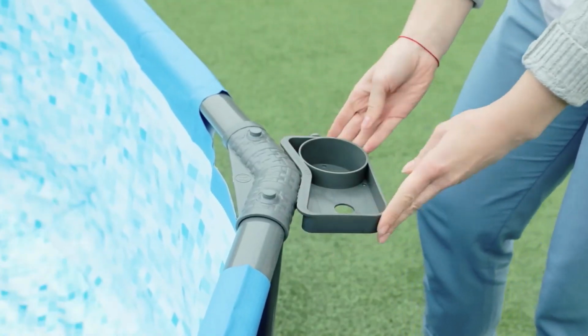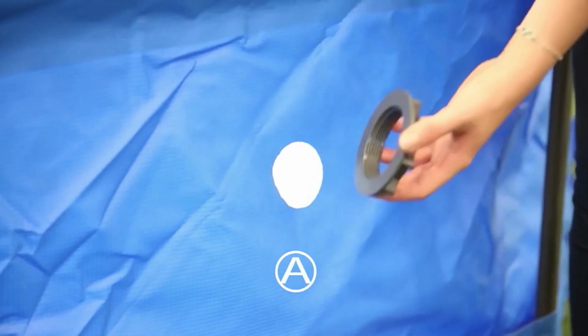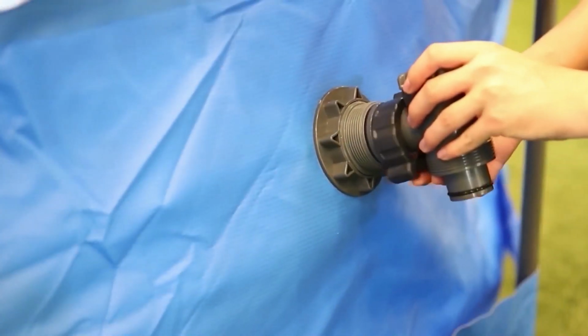Included accessories, comes with a filter pump, ladder, and pool cover. The included filter pump keeps your water clear and clean, while the sturdy ladder provides easy access. The pool cover ensures your pool stays protected when not in use.